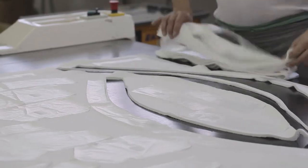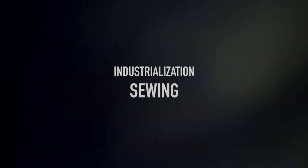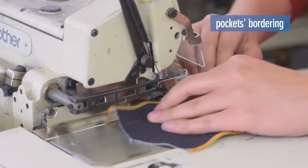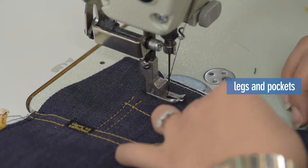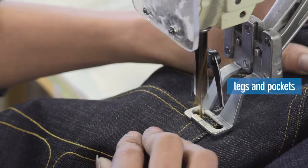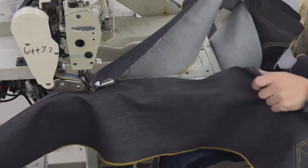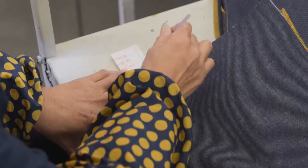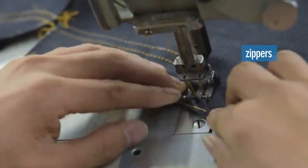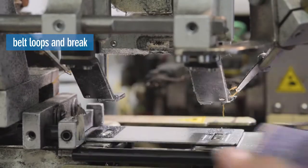Here you can see the sewing phase of a 5-pocket jeans. It starts from the bordering and ironing of the pockets. Then the legs are assembled together with front and back pockets. The fly is placed and zippers are added. Finally, the belt loops and the jeans hem are sewn.